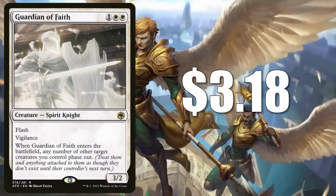Guardian of Faith. This one's cheaper though, $3.18. Not a huge investment here if you decide to take a risk on it. Nice affordable pickup right now, and we have seen in recent years how phasing can be helpful in Commander games. In Pioneer, this is sometimes in the Mono White Human sideboards, and it's in several Commander decks, including Sir Gwyn, Hero of Ashvale.